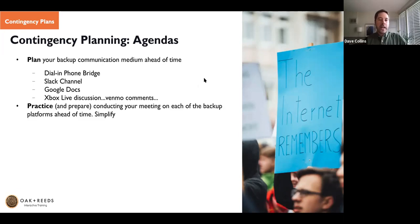So the other thing I want to encourage you to do is practice using these tools. You don't have to practice every single time you have a meeting, but just get comfortable logging into Google Hangouts instead of Zoom, making sure all of those credentials are up to date, making sure you have additional accounts, maybe Skype or your free phone bridge service, making sure that you have those ready to go and you know how to log in, especially if you're stressed out because a meeting is falling apart.